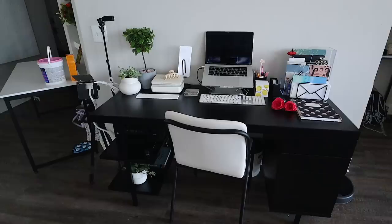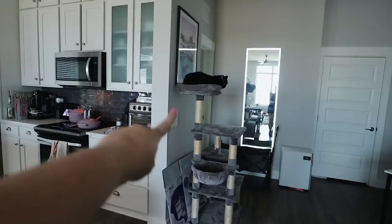This one's actually the one that was there, just this gray one. I was thinking about getting fabric and just covering that one, or I might leave that there. I don't know what I'm gonna do. Okay, but what I was really gonna show you is we just got a new cat tree.